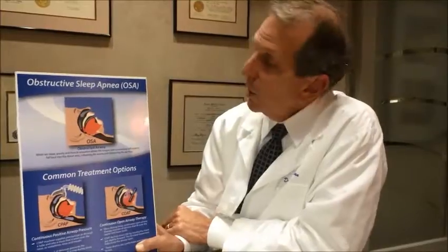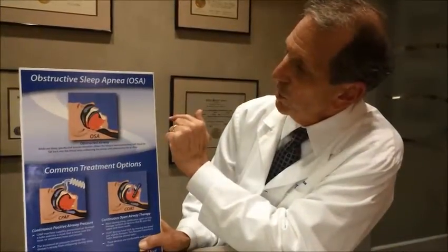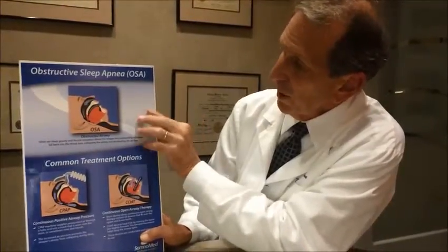I'd like to take a very brief moment and describe the problem of snoring and sleep apnea and its health concerns that go along with that, and then we'll talk very quickly about treatment. So if I can draw your attention to this first drawing. Here is a drawing of somebody who snores and has sleep apnea.